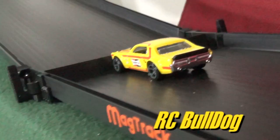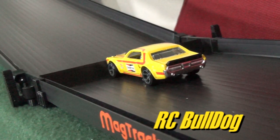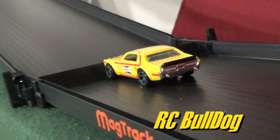He goes down the front straightaway. He takes the Kelly turn pretty well. And then it's hard to see because it's black on black. But he does get the pole at 2.769. Rookie driver RC Bulldog in a 68 Mercury Cougar is next.